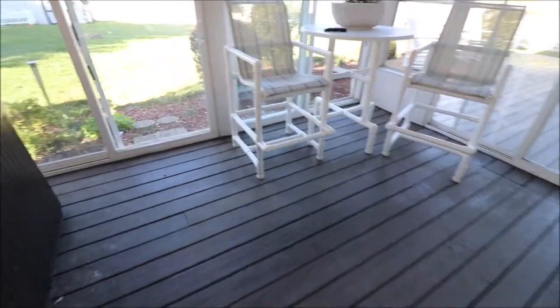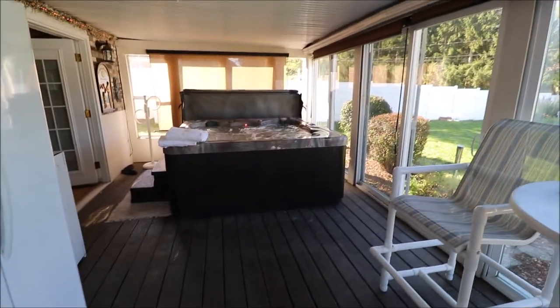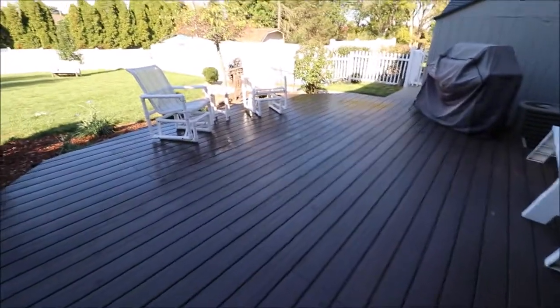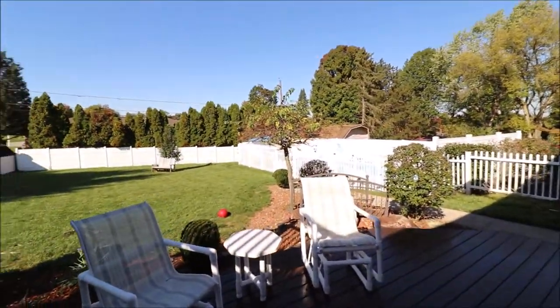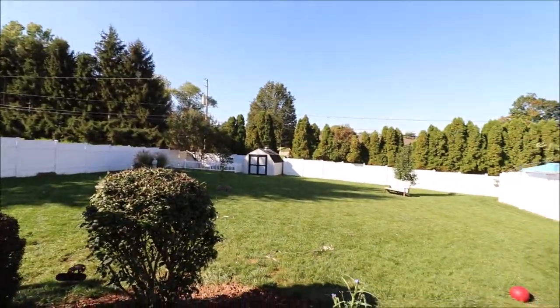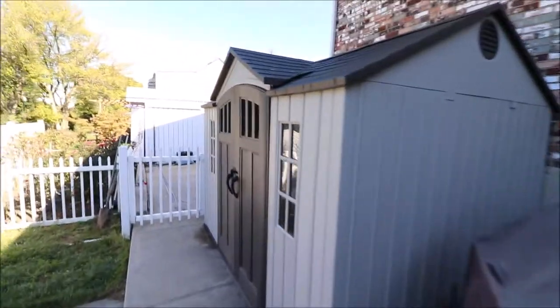Now this is all painted deck boards in here. Sliding door, sliding door, sliding door, sliding door. So all kinds of points of egress here. This is all covered. So that top deck that we saw is straight above us. Then coming out to our third deck here, steps down just a little bit. This is all composite decking here and is not very old at all, and a very good sized backyard. We already talked about the sheds and the vinyl fencing that goes throughout. Plenty of, I mean, this is the get-together house for sure.